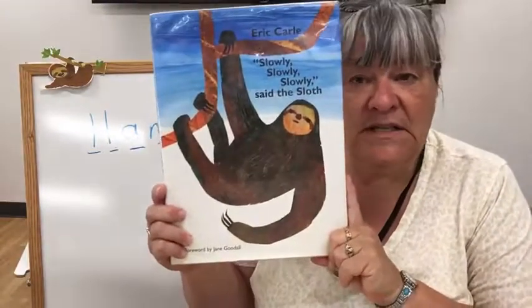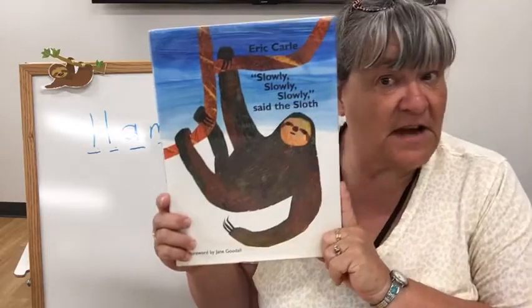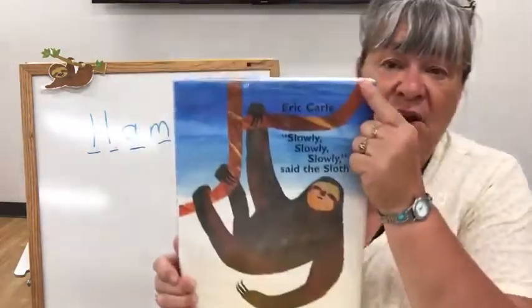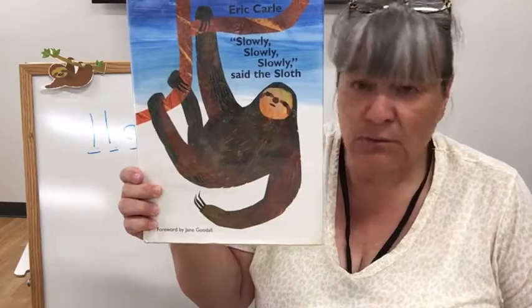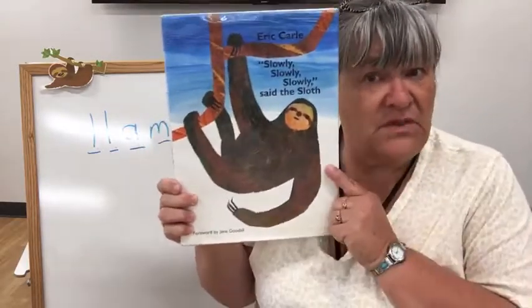Oh, this one, "Slowly, slowly, slowly," said the sloth. This is not a new book. We've had this book. In fact, this is written and illustrated by Eric Carle. And a very sad thing, Eric Carle just in the last couple weeks died. So he will not be writing stories anymore.